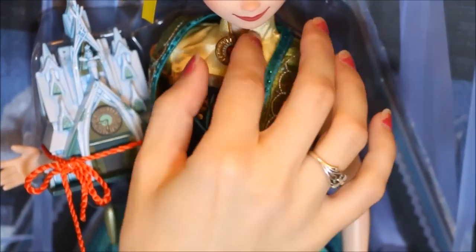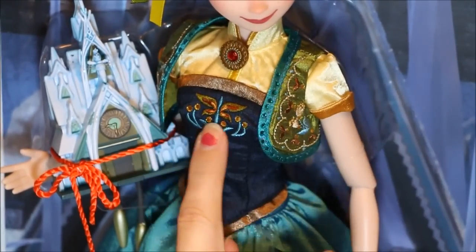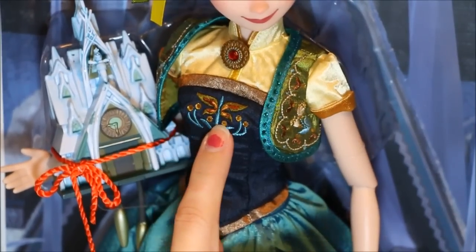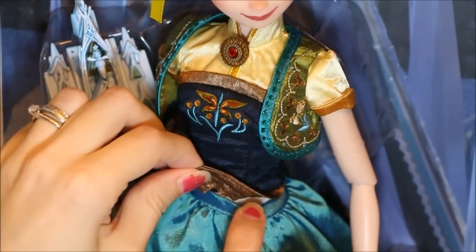And she does have this little choker medallion here. It does have a little gem in it. It's a little sunflower. And the top of her dress has a nice embroidery as well. It's a dragonfly. And then it has little gems here. It's all really pretty. And this is actually two pieces. The top of the dress is two pieces.